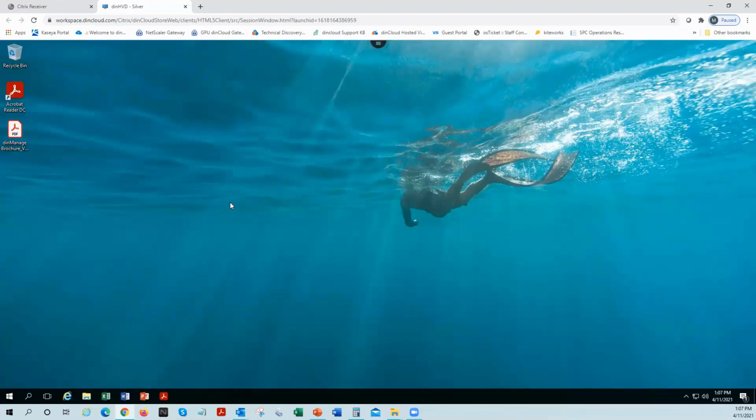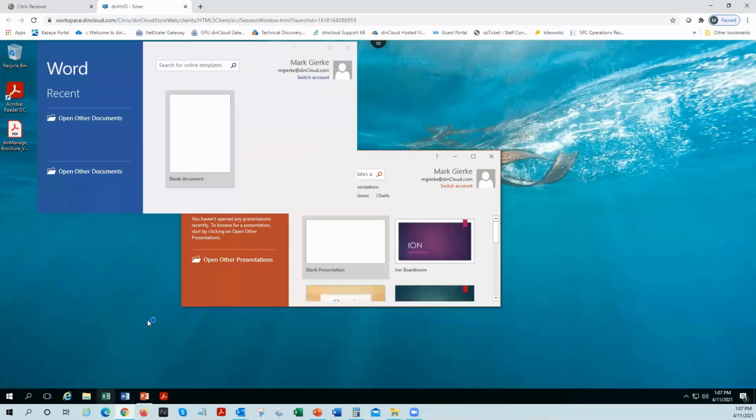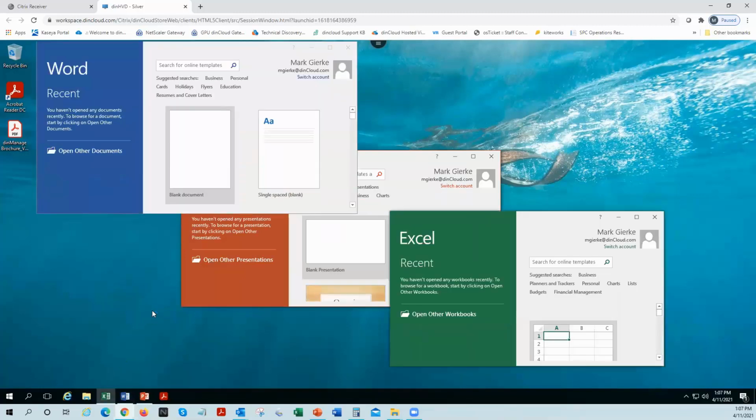The performance on my virtual desktop is much better than my physical machine because we're running enterprise class server infrastructure in the data center versus desktop class infrastructure on my physical machine. The only thing going over the connection is the KVM: keyboard, video, and mouse. All the processing is being done in the data center on the dinCloud side. Let me go ahead and launch some applications. As you can see, I literally just launched the Office suite in 2 seconds. That's the type of user experience customers can expect with us.